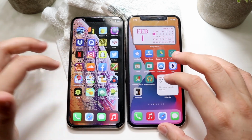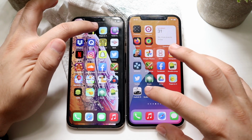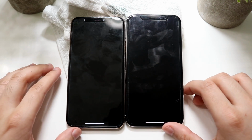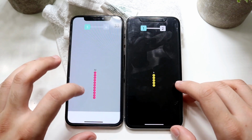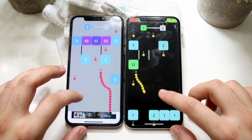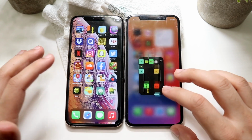I have a bunch of these third-party apps we can pretty much always test out. Let's do Snake vs. Block, 3, 2, 1. And almost identically the same. They were neck and neck there, so there really wasn't that big of a difference. Of course, gameplay-wise, it looked like the iPhone X glitched up a little bit there, but scrolling through, you guys can see it's pretty much the same thing.